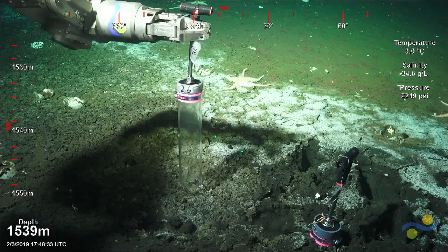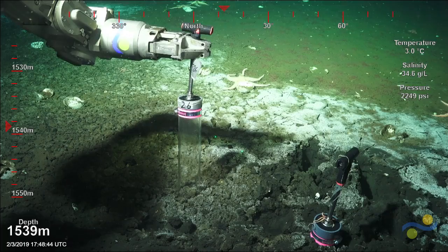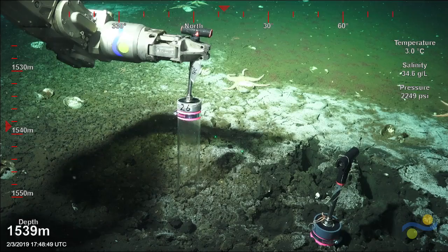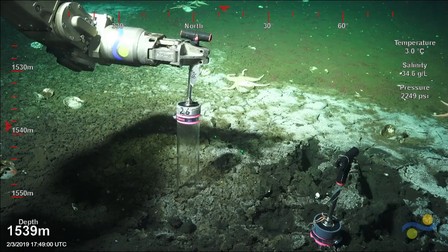Just barely hit it and then wait. Yeah, let's just go down like an inch and just hold off. Perfect. Okay, let's let it sit there and ruminate for a minute. Okay, take a sample. Salmon. Okay, let's start going down real slow.